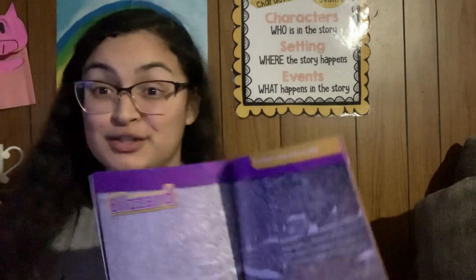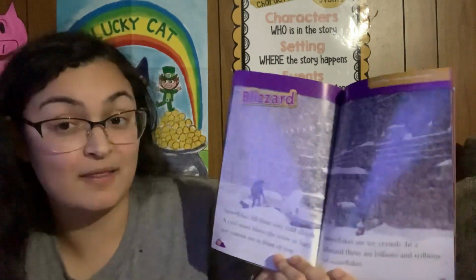But in case you're not sure what 1 trillion is, it's this giant number. And blizzards have that many snowflakes. So that is a lot of snow.